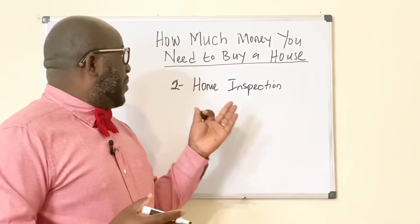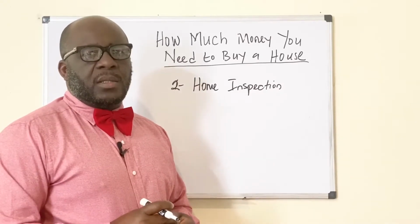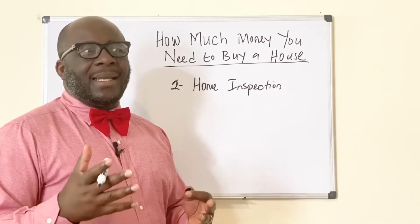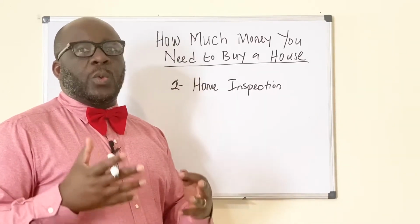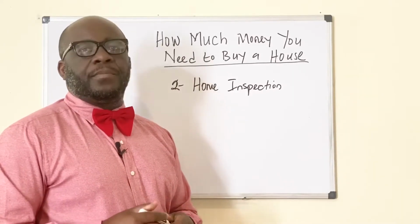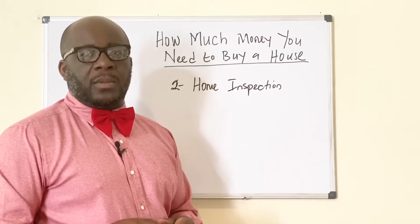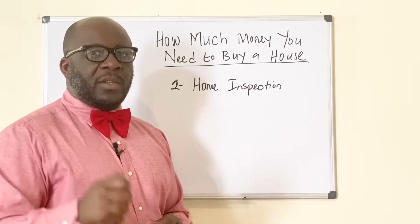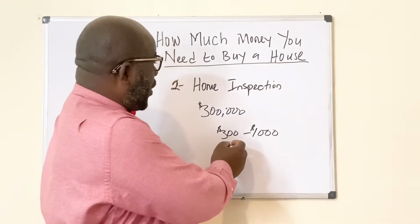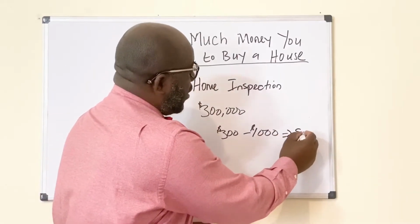Our second item is home inspection. Why do we do home inspection? We do this to make sure that the house you're buying is up to the building codes and standard of the area. An inspection is conducted by a licensed inspector. Work with experienced inspectors. Inspections will cost you anywhere from $300 to $1,000, depending on the size of the house.